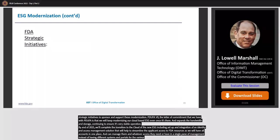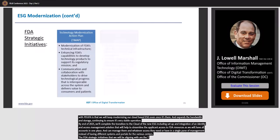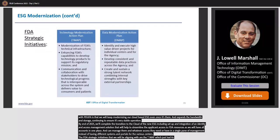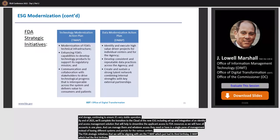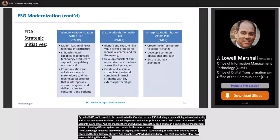The FDA strategic initiatives that we will be aligning with are the TMAP, which just had its third birthday, the DMAP, which just had its first birthday, I believe, and the EMAP, which is brand new. Vid Desai, our Chief Information Officer, has been socializing this, and you'll be hearing more about the EMAP for sure in the coming weeks and months ahead.